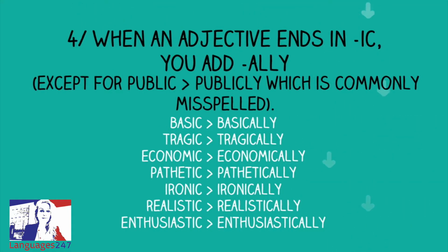When an adjective ends in ic, you add ally, except for public, publicly, which is commonly misspelled. Basically, tragically, economically, pathetically, ironically, realistically, enthusiastically.